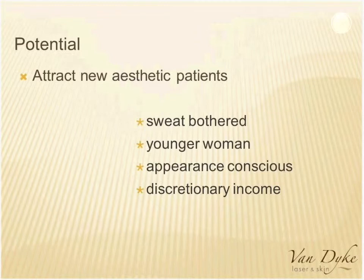I see nothing but potential. We can attract new aesthetic patients, the sweat-bothered patient, the younger woman in particular, and men. The men sometimes are more on the hyperhidrotic side. The women are more conscious that they don't want their clothes ruined. Appearance conscious and discretionary income.